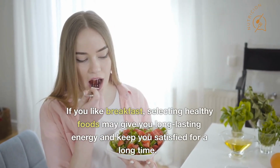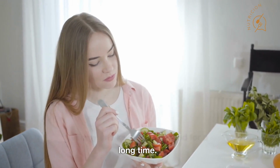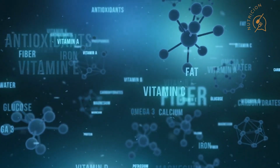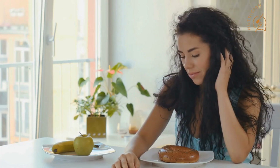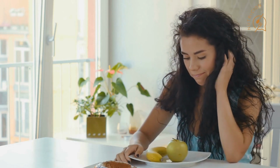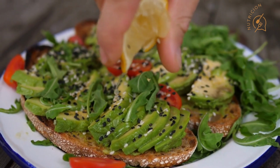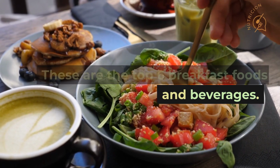If you like breakfast, selecting healthy foods may give you long-lasting energy and keep you satisfied for a long time. These foods typically contain large amounts of protein, fiber, good fats, and micronutrients. Even though it's best to stay away from unhealthy options that are loaded with sugar, refined carbohydrates, and additives, it's not always simple to make a decision. As a result, the list in this video will assist you in creating a nutritious breakfast. These are the top 6 breakfast foods and beverages.